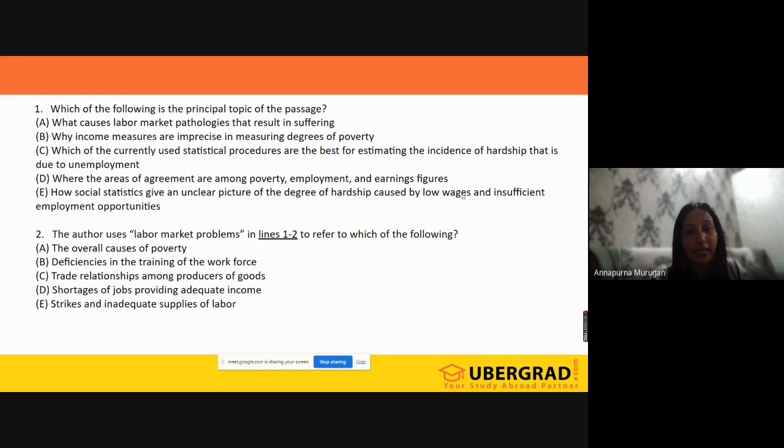Now, let me tell you why it is E. What causes labor market pathologies that result in suffering? Are they talking about what is causing the labor market problem? Are they saying lower wages? Are they saying it is unemployment? Is it discrimination? Are they saying that? No. So therefore, it is not. Why income measures are imprecise in measuring the degrees of poverty? They are not taking one particular thing. Why income measures are imprecise or not sufficient? Therefore, it's also a partial idea here.